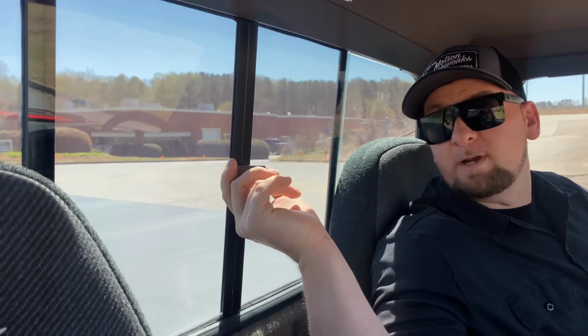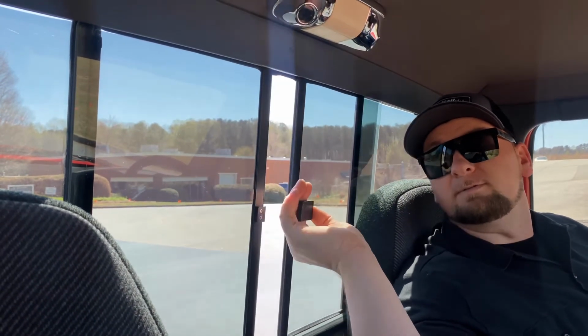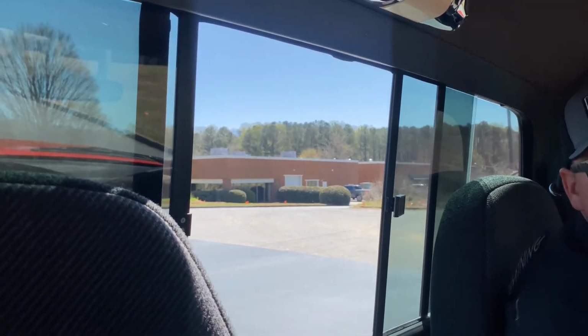Another cool feature is you get the rare sliding glass back window. That was an option for these trucks. If I can get it open here. That allows you to hear the awesome roar of this V8, this 5.8 V8 here. But enough being said, let's get to the good stuff.